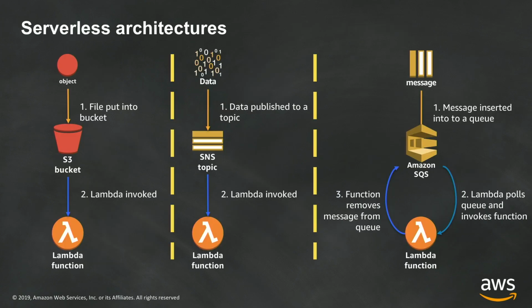Some of the other serverless architectures we have seen customers using with different AWS services in the serverless ecosystem are these. One you can see here on the left-hand side, the first column, is you have an S3 bucket, and you have the objects in the S3 bucket. So every time an object is put into the S3 bucket, a Lambda function is invoked. The second architecture you could use when using Lambda function is when you are publishing messages into an SNS topic, and you call a Lambda function through that SNS topic. So every time there's a message put into the SNS topic, there's a trigger which triggers your Lambda function, which executes your business logic in the Lambda function.